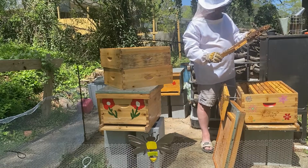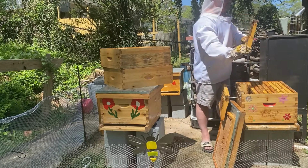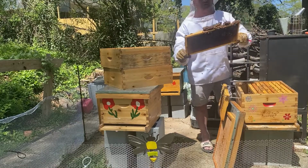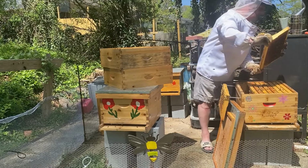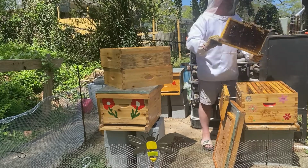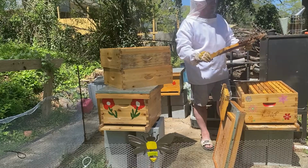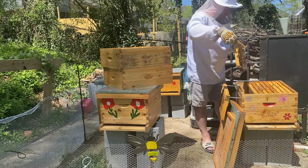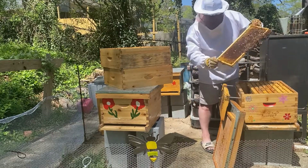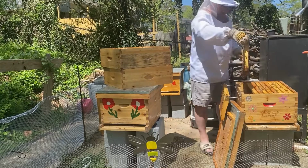So a couple of things we're going to be looking for is a queen cup, and there's one right there at the bottom. I don't know whether you guys can see it. There's a closed queen cup. Can you see there? That one? Yeah, that's a closed queen cup. So there's a queen inside there. So, my guess is they are also queenless.